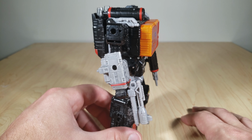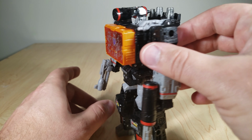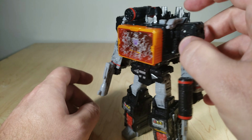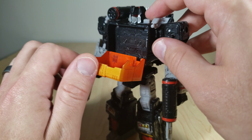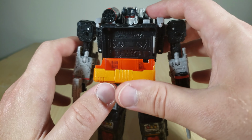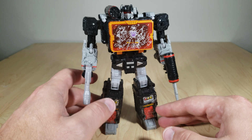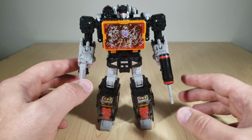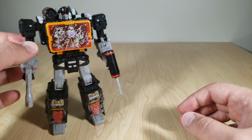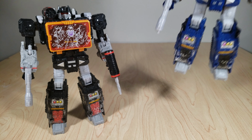And getting to the big difference here, we have his chest, which, as you can see, is much bigger. You can press the button, same as before. The spring-loaded mechanism works just as well. In fact, the tolerances on this are really good. Nothing is loose. If anything, I've found a few parts to be a bit tighter than on my Soundwave. So mold degradation doesn't seem to be setting in yet, which is awesome.